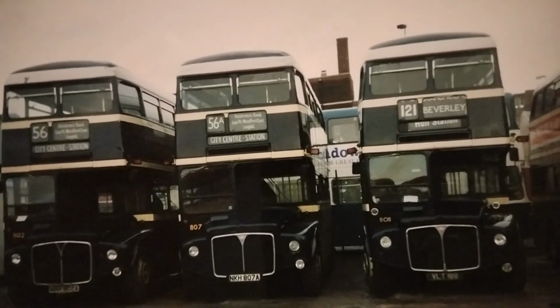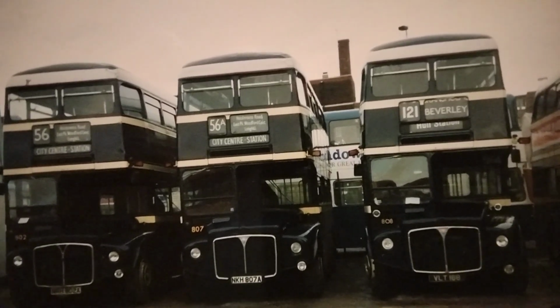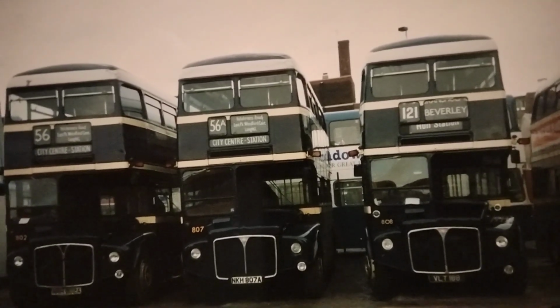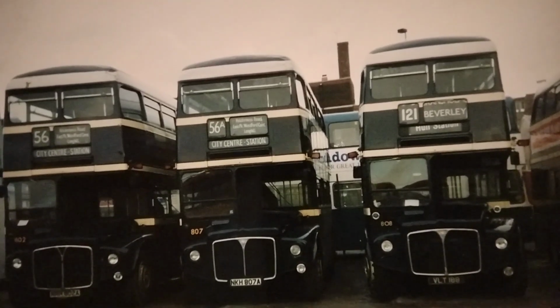In July 1989, they sold them on to East Yorkshire, who put them into service alongside the 7 that they already had, and they took the fleet numbers 808 and 809, so 808 was the first of the two.